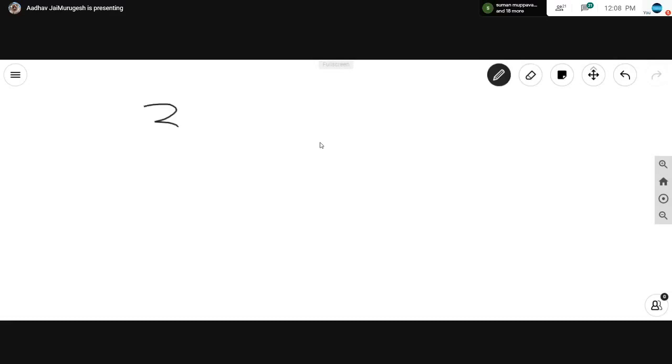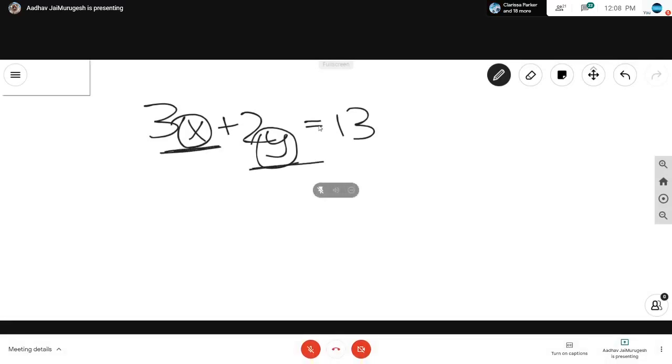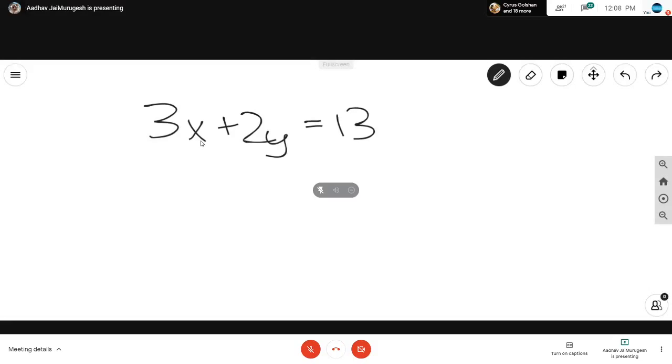So let's say you have the equation 3x plus 2y equals 13. But since this is a system of equations and there are two variables, one over here, in order to solve both of the equations, one rule for a system of equations is that depending on how many variables you have, that's the number of equations you need to solve a system of equations. So in this case, we have one variable over here and another over here. So that means we need two equations to solve both of the variables.